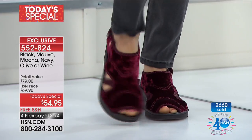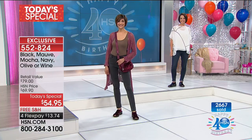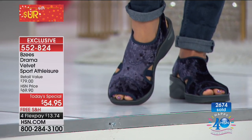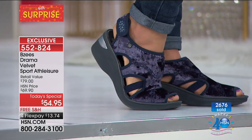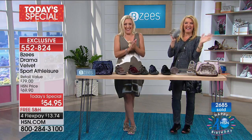They're very stable. You know, we make shoes because we want you to be able to enjoy your life and do whatever you want to do and not ever have to think about your feet. Like, oh, maybe I can't do this or can't do that. It's just erased from your mind. What color did you get? Mocha. Oh, you did. Yay! You went for the mocha.